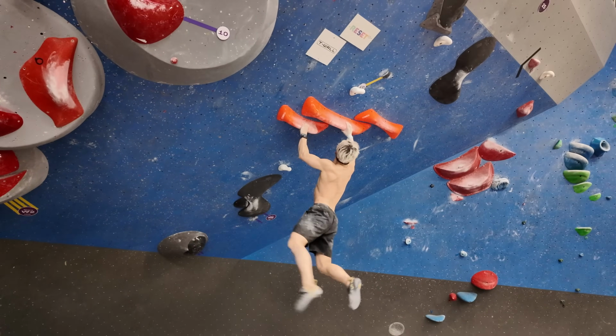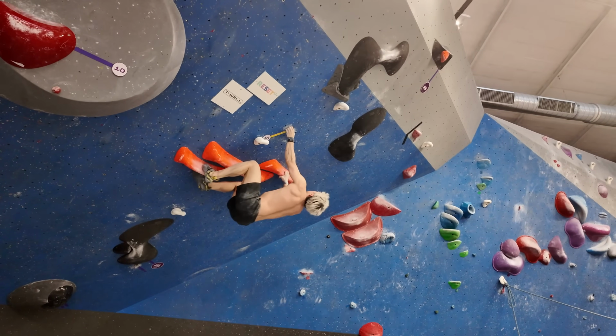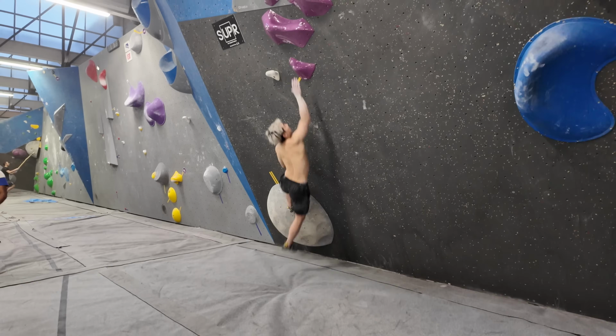As you can tell, I climbed until pretty late and it was already dark outside. I was supposed to save some skin for the next day, so I wrapped the first day up by doing this paddle dyno on full Dutex holds and called it a day.